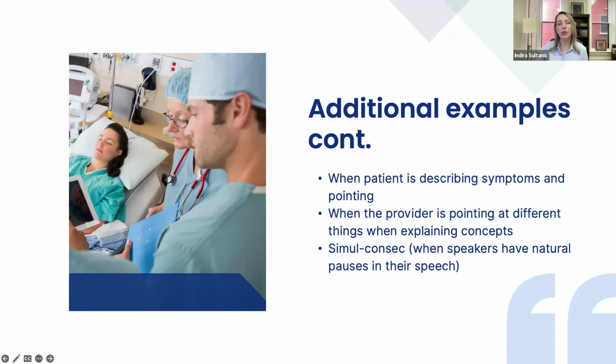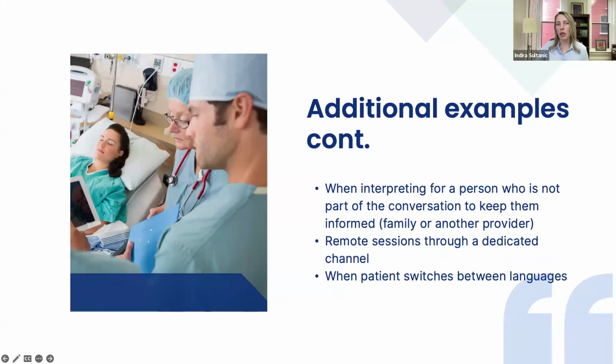And some additional examples, again: when a patient is describing symptoms and pointing, when providers are pointing at different things or explaining concepts, and some shared simultaneous, right? When speakers have natural pauses in their speech, then it might be something that you do to compensate for that, to not lose the flow of conversation. If you're interpreting for a person who's not part of the conversation, again, it goes along with when there are multiple speakers in the room and you want everybody to be present linguistically, right, to know what's going on. And remote sessions, if there's a dedicated or designated channel, and when the patient switches between languages.